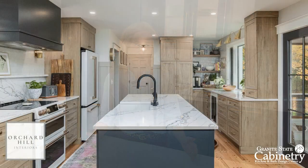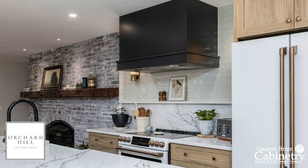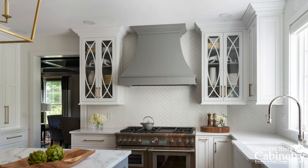Specifically when I'm working with my clients on their kitchen, I always have them look at the whole picture. We have our cabinets, which are a very important part to the function of the kitchen, but we also have hoods. Hoods can create such a presence in your kitchen. Maybe 10 years ago, you didn't really budget or think about hoods, but now you really want to think about where you want them and what the look is that you want.